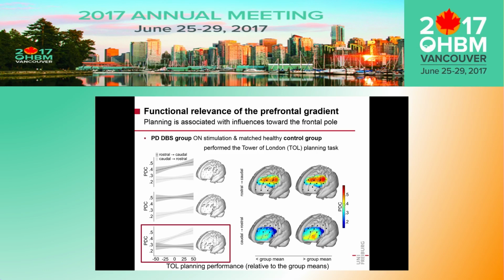strength of the gradient. Now, as I told you before, the gradient is actually reversed in the rostralmost area. And this is also exactly the area where we found the correlation between performance and the gradient. So the better participants performed in the planning task, the stronger the gradient got. So in patients and healthy controls that performed better than the group mean in the planning task, there were very strong influences from mid-lateral region towards the rostralmost area.